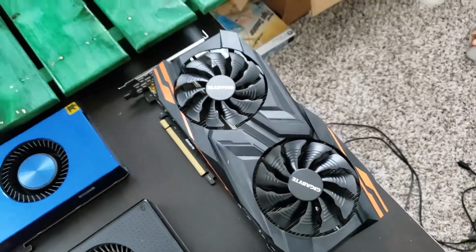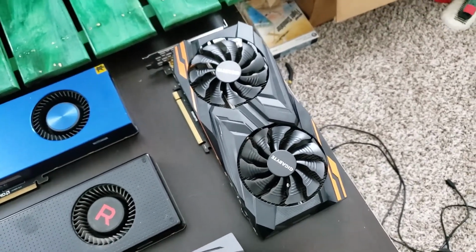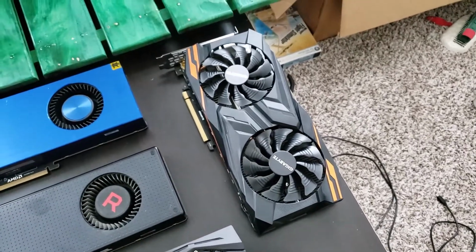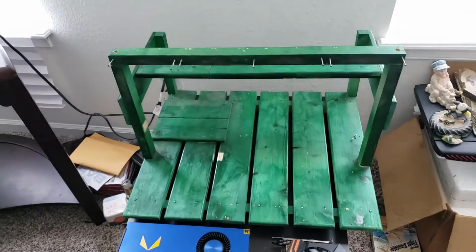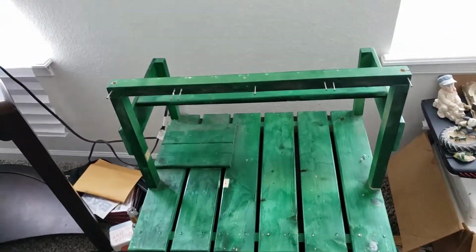I'm not going to lie. These Gigabyte Vega 64s, which came out, those were the first non-reference Vega 64s to come out, and they are total garbage. I'm thinking about trying it again. I don't know. But I'm not going to make the same mistake twice. This frame is only going to be 6 card, maybe expandable into 8 card, but I think I'm going to keep it down to 6.